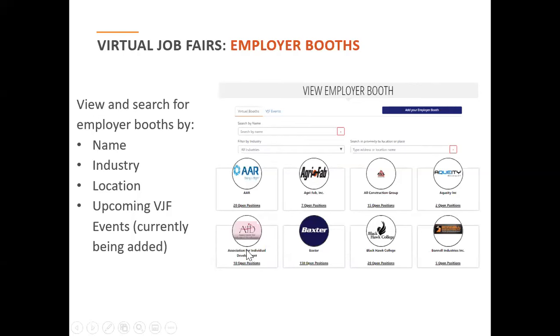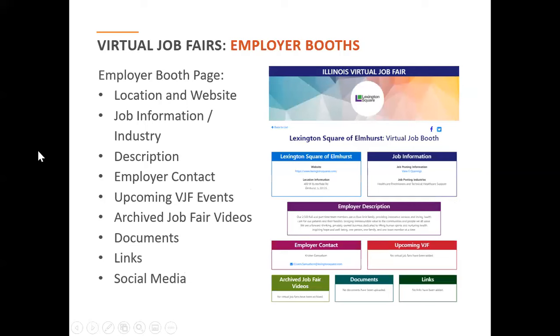Clicking on one of these employer booths will take you to an employer booth page. Here you can see the name and logo of the employer, different social media links, the employer's website and address, and job information that includes the number of job openings. This includes a link where job seekers can learn more about what job openings are available.